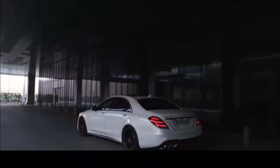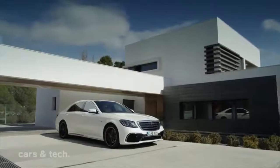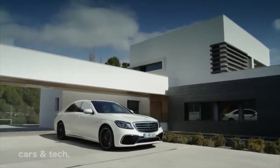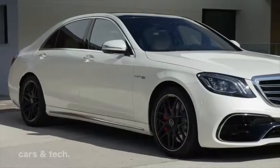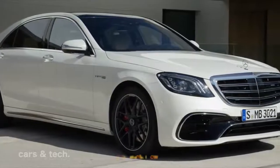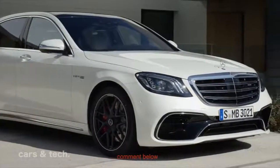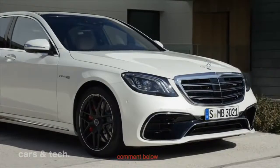S63 4MATIC Plus now comes with an all-new 4-liter V8 biturbo engine. Just look at the numbers. It accelerates like a sports car. And at the same time, thanks to our new twin-scroll turbochargers and our innovative cylinder management, among other things, this is one of the world's most efficient V8 engines.